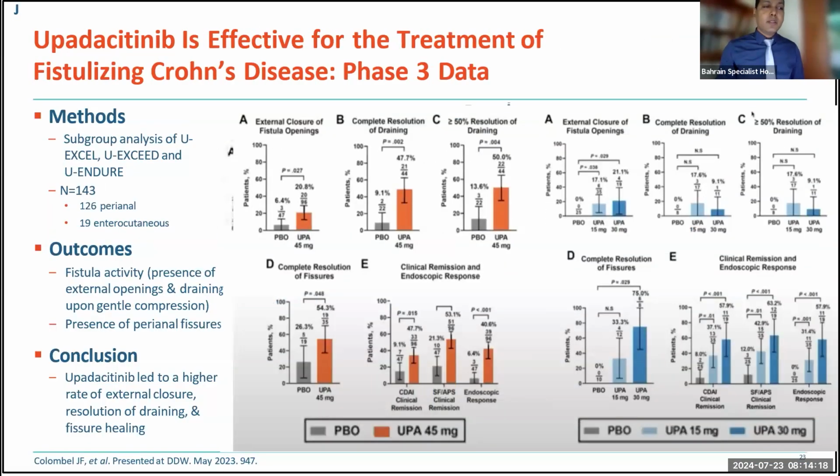So this is the data on fistulizing Crohn's disease with this particular molecule. And here 143 patients were included who have the fistula or the anal fissure. And the endpoint of the treatment was the external closure of the fistula, or the complete resolution of the draining, or more than 50% resolution of the draining.